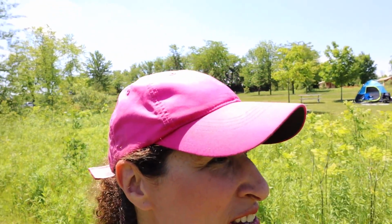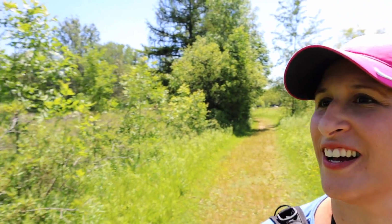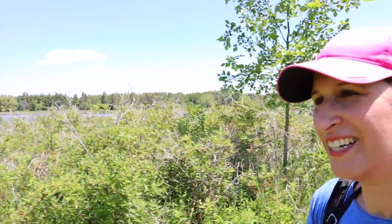Looks like camping season has begun. Woohoo! I love the lake on this side with all the tall reeds. Amazing. And the pretty daisies. I think they're daisies.